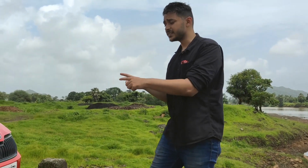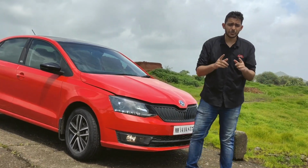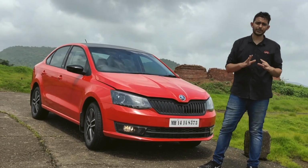Well, it's a beautiful view out there, isn't it? But that's not the only reason for my liveliness today. It's this. It's the new Skoda Rapid 1.0 TSI. And I know you must be wondering what's this hype around a decade-old car, right? But let me tell you, there are more changes to it than meet the eye.